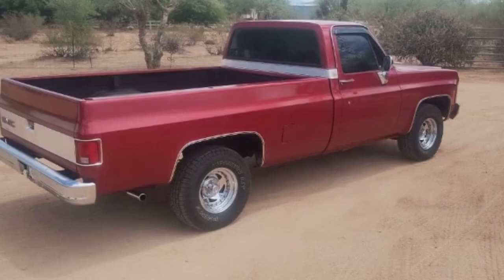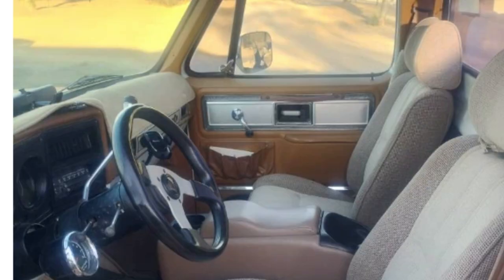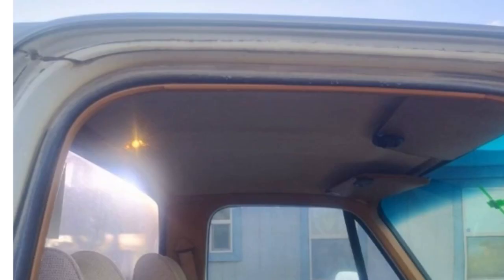Inside, the cab is clean and comfortable, with cold AC and all the classic GMC styling that makes these square bodies stand out. It's the kind of truck that truly turns heads everywhere you drive. People stop to look, give a thumbs up, and ask questions, because trucks like this don't come around often. Originally, I had it listed at $14,000, and honestly, it's worth every penny and more. But right now, I'm letting it go for just $10,000 cash, firm.